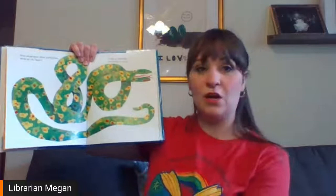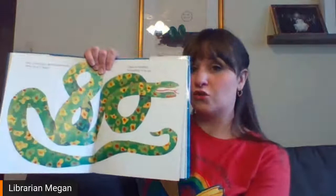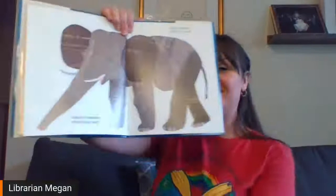I hear an elephant trumpeting in my ear. Now this is one of Librarian Megan's special skills. She can do a pretty good elephant noise. Let's see. So I put my lips together like this. And then I'm going to blow the air out, okay? Let's try it again. All right, so. Elephant, elephant, what do you hear?